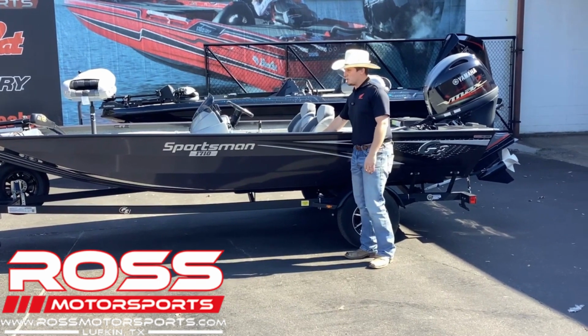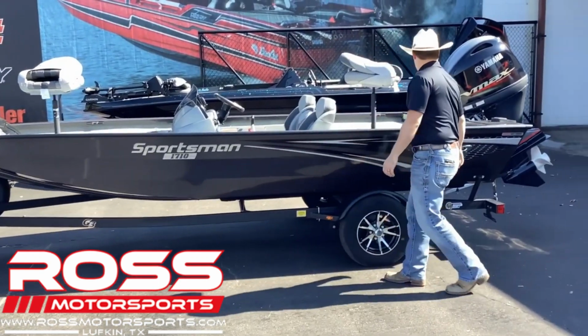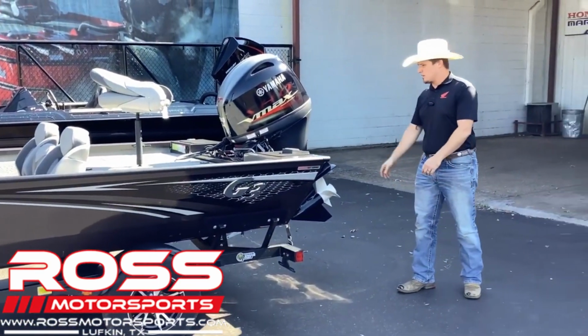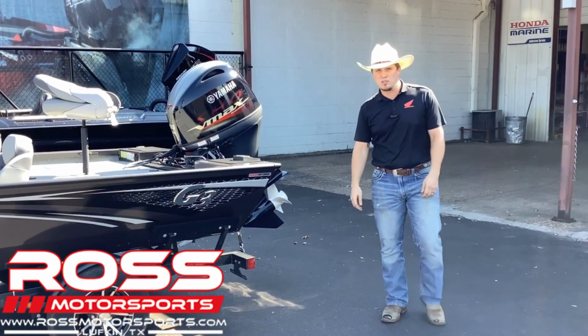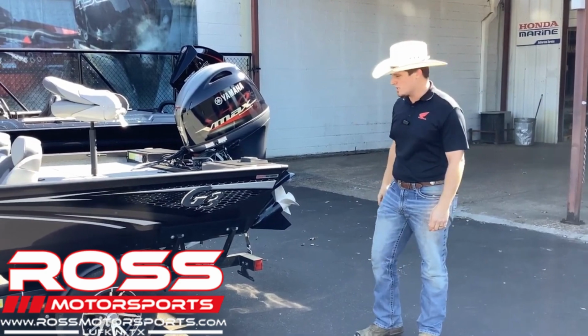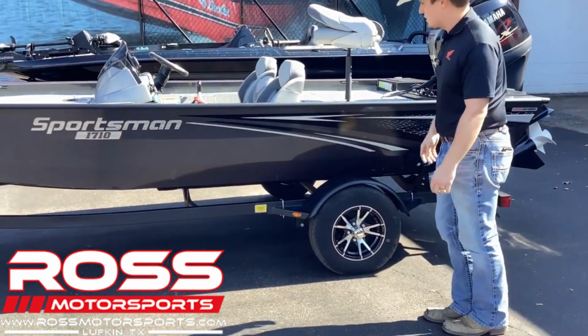Moving on up with G3, you don't have to worry about any of the molding with this one. It's got a 90 horse super high output VMAX Yamaha on it. Right now it's still got the promo, so it's coming with 2 additional years of warranty, total of 5 years on the warranty. It's going to come with a full-size spare to match on the tires over here.